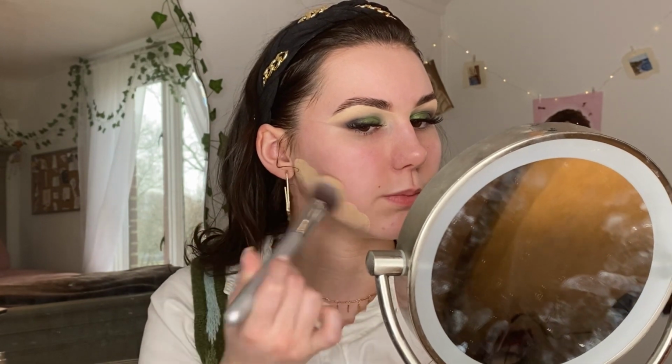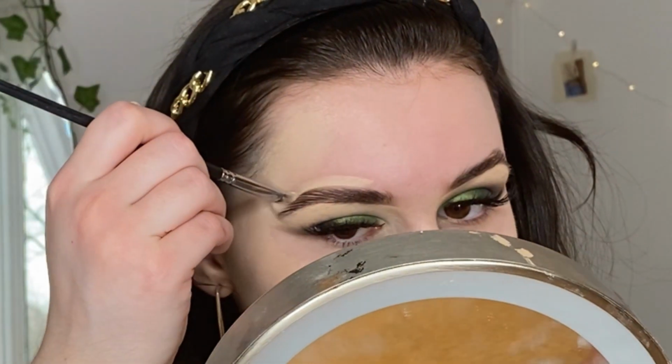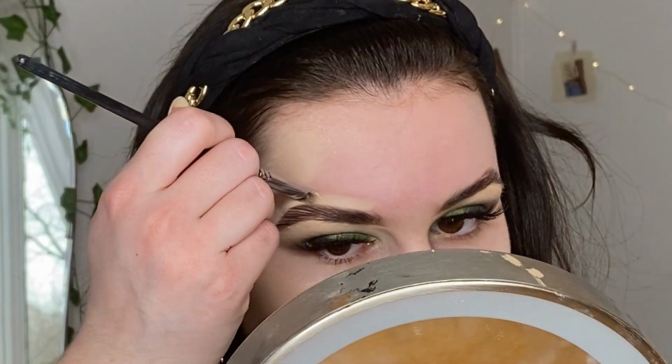So I always start out here and just kind of stamp it in because you want the majority of your product on the outside of your face because it just helps avoid getting cakey makeup. And I avoid my under eye area because that's where we're going to be putting concealer and you don't want it to look cakey. So now I'm going to carve my eyebrows with the foundation that I have left over on my hand and just give them a nice clean up.